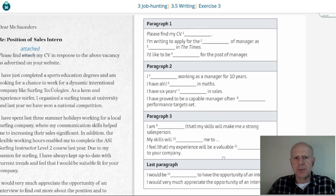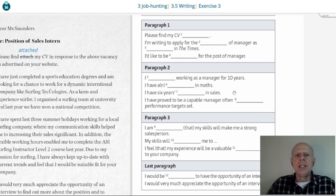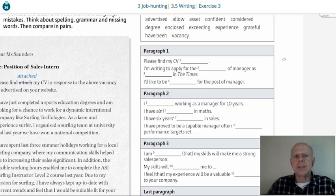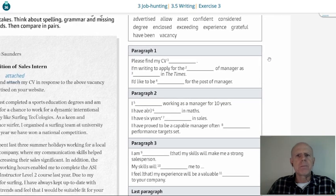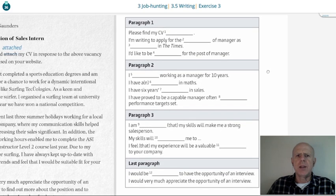This is a very nice sentence, by the way. I would be grateful to have an opportunity of an interview. I would very much appreciate the opportunity of an interview. You have the structure here. With this, we have all the structure that we need to write a successful covering letter. Very nice exercise, by the way, right? So why don't you pause and then you use these words, take a print, and you complete the sentences. Easy? Easy.